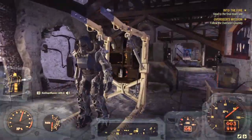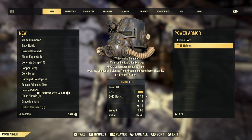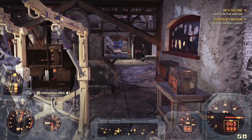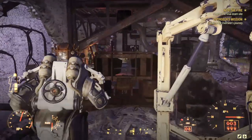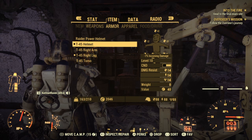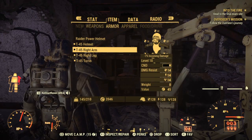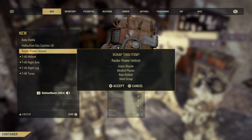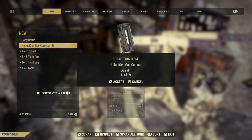So, let's see what we got going on. T45, and it's level 10. Good stuff. I'm not entirely sure. Can I just equip from here? I don't think I can. Yes, I can. Alright. And now we don't need that Raider helmet anymore. Not my shtick anyway. Don't like the Raider stuff. Not that it's bad, I just don't like the way it looks.